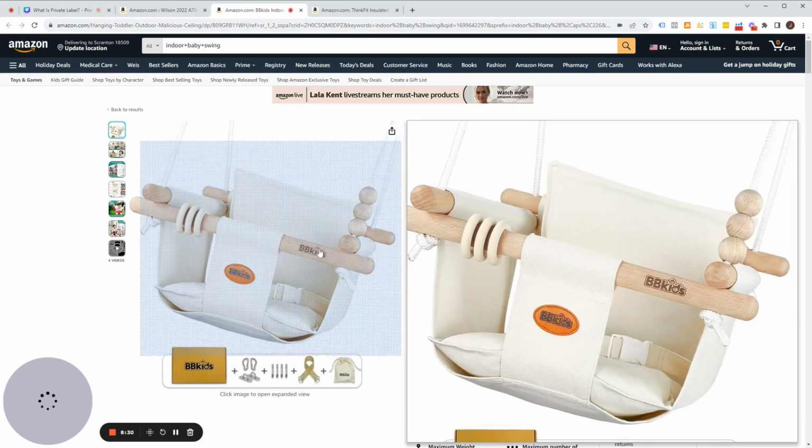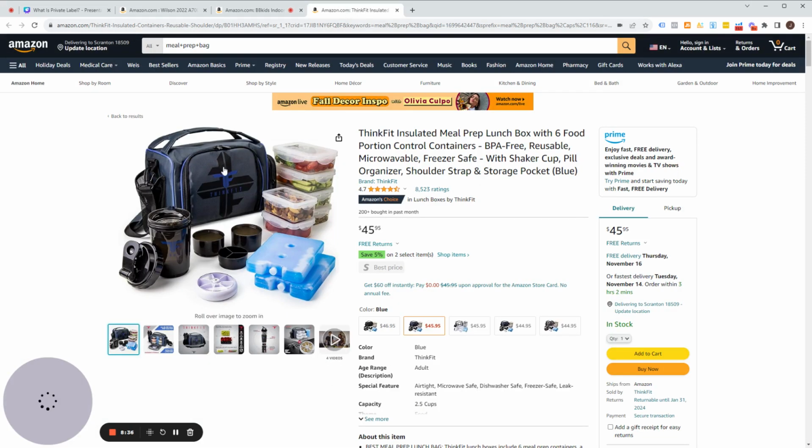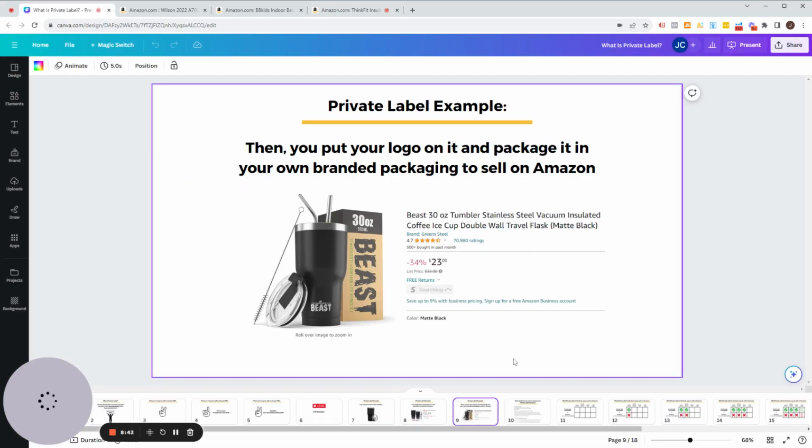So for example, you see how this is BB Kids, and you could see here, they put their logo on it, right? The BB Kids logo. And same thing with ThinkFit. They made their own logo here. They found a manufacturer who makes this bag. They put their logo on it, and now they private label that brand and sell it on Amazon.